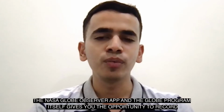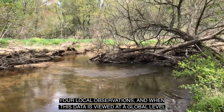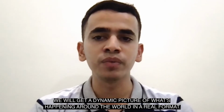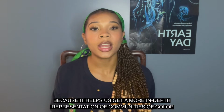The NASA Globe Observer app and the Globe program itself gives you the opportunity to record your local observations, and when this data is viewed at a global level, we will get a dynamic picture of what's happening around the world in a real format. Globe Observer is so important to supporting environmental justice because it helps us get a more in-depth representation of communities of color that usually don't.